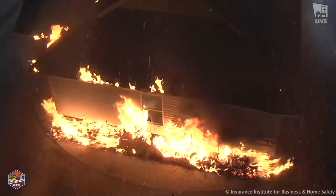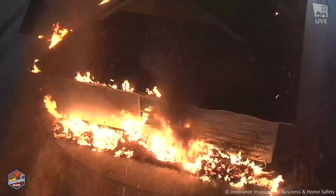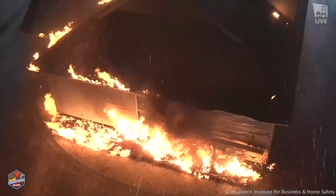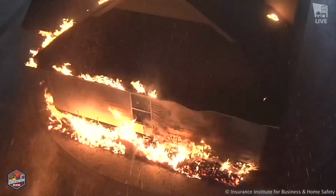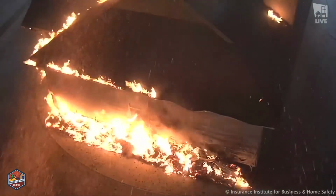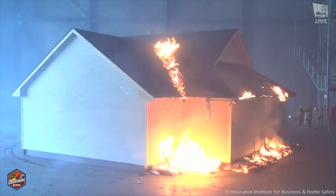So we're trying to tackle all of it. Well, yeah, and the radiant heat component too, and looking at building materials and what the temperatures and heat fluxes are, the amount of energy that's imparted on that material to get it to ignite. So we're kind of tackling it one at a time, but all these components during a wildfire event are all working in concert to start that cascade of damage.